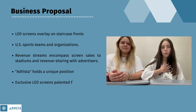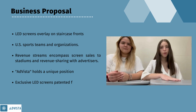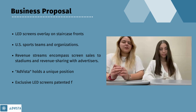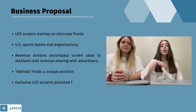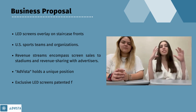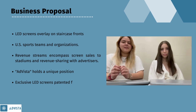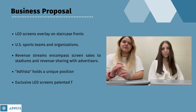Well, our business proposal is to have LED screens overlaid on staircase fronts, providing dynamic and impactful advertising. Target market primarily includes U.S. sports teams and organizations. Revenue streams encompass screen sales to stadiums and revenue sharing with advertisers. AdVista holds a unique position as a pioneer in this disruptive solution.